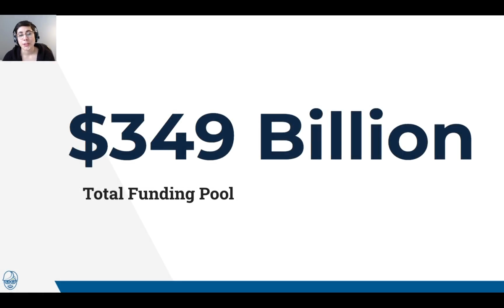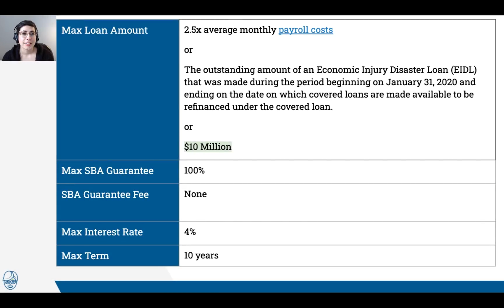In total, there's $349 billion available for funding, which is great for you as a small business owner. That's a huge pool. You can take a maximum of $10 million with this loan, but what they're really looking at is 2.5 times your average monthly payroll costs, and again, there's some nuance there. Or the outstanding amount of an economic injury disaster loan, one of which you've taken from the beginning of the year. So keep that in mind.